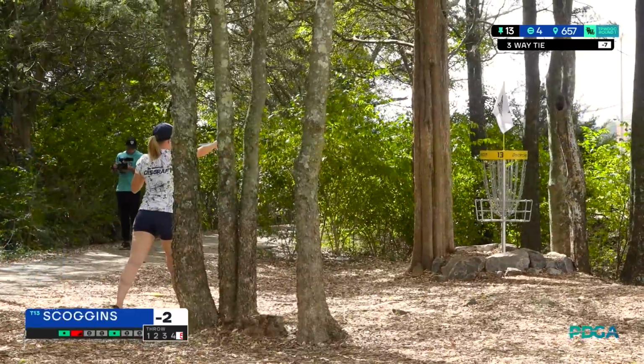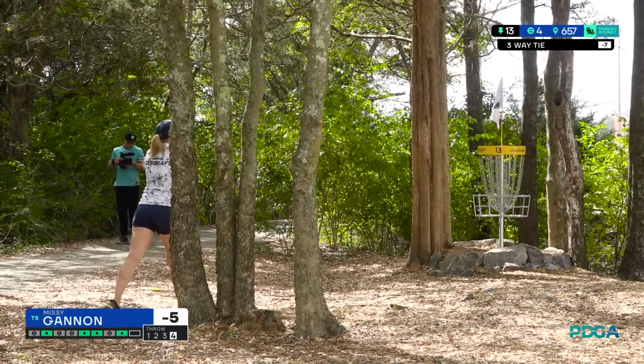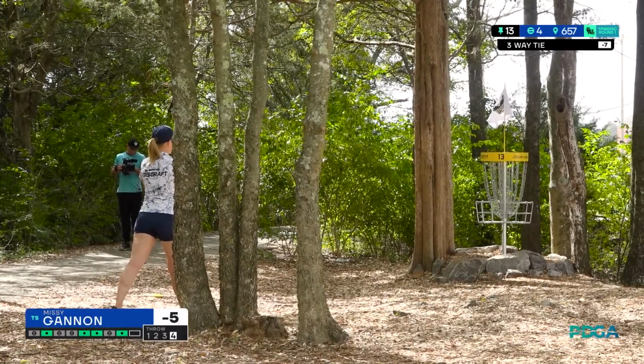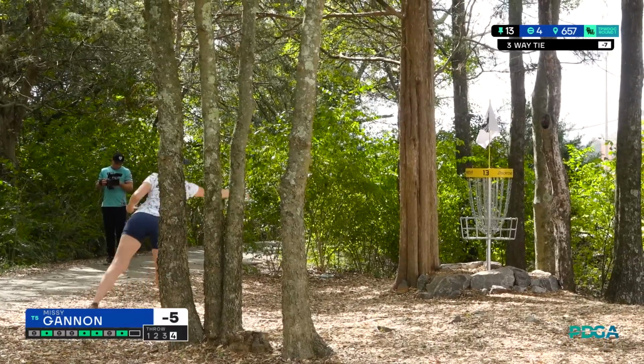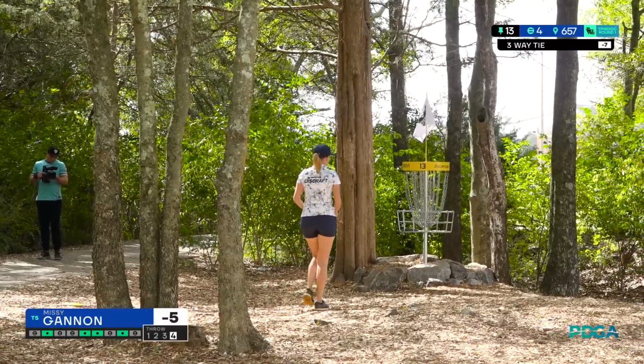Katrina comes up short on her bogey bid. It's going to be a double. Missy keeps that bogey-free round alive. Solid putt. Great scramble.